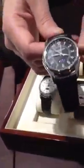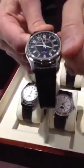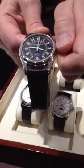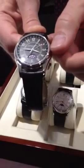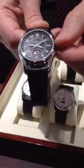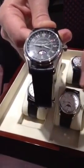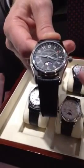And here I can maybe show if I manage to do that. So one way you have the change of the date, and the other way you have the change of the moon. So it's a very easy to set complication, in-house developed by our engineers, and then worked out.